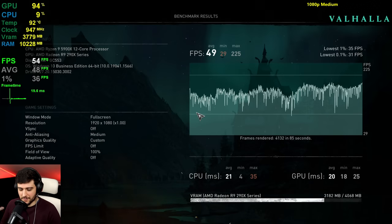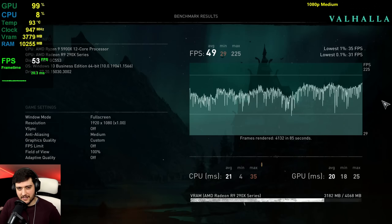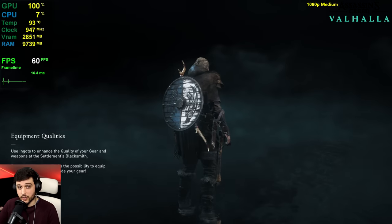So that's it for the benchmark run of this game. Really pleasant surprise. It has a ton of frame time spikes there, as you can see in this graph. But those aren't really that noticeable, or they aren't noticeable at all when you're playing the game.